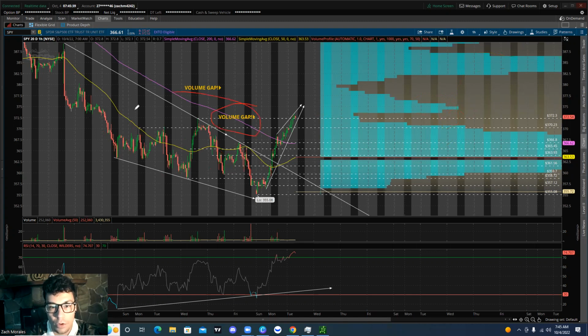So we have our first volume gap that we are approaching right now pre-market, with the big move pre-market and after hours in the futures. All right, so we'll go ahead and take a look at those. But before we do, I basically just want to highlight that we could reach about 375 to 378 before our next volume gap up here, right around 380. And if we are able to get past 380, then 385 over here seems like a nice valid target.